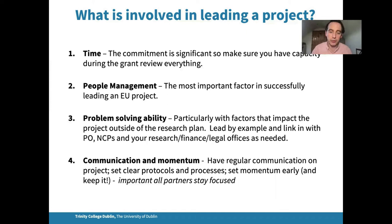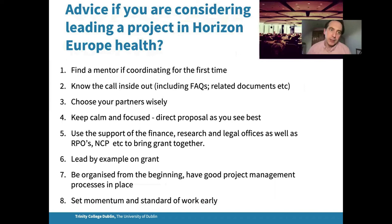In my consortia, I like to have weekly technical and research meetings. It seems like a lot, but the partners actually work with it. Not everyone has to attend. As long as somebody from the organization attends and gives feedback and updates, it seems to work really well and keeps everyone on board.